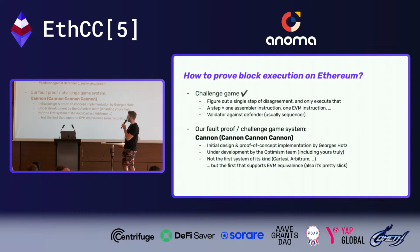So our system is called Canon. The initial design and proof of concept was implemented by George Hotz, who's famous for hacking the iPhone and the PlayStation. He's a pretty fun dude. And we're developing it currently, including myself. It's important to note that Canon is not the first system of its kind, and I'll mention just two alternatives, which are the Cartesi blockchain, which is fault-proof for whole Linux programs, and of course Arbitrum.